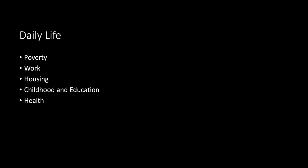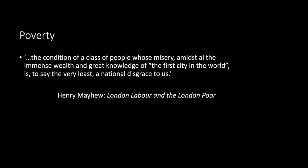And all of that plays into some of these key topics we're going to talk about in terms of daily life: poverty, work, housing, childhood and education, and health. Poverty is very important here, and it weaves its way through all of these other daily life issues.